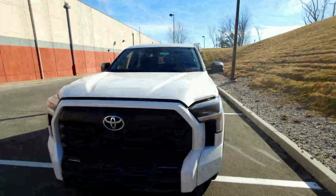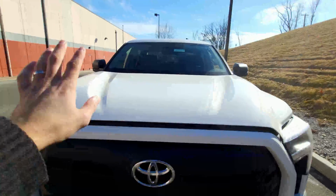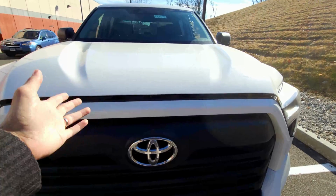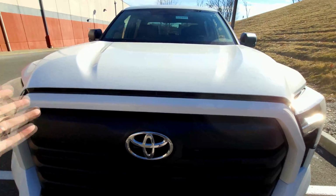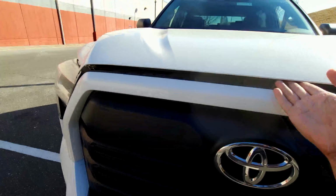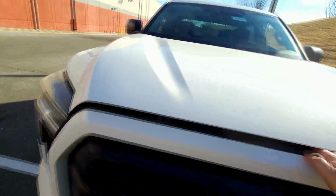It's massive. Of course, this particular vehicle, like every other Toyota, comes with Toyota Safety Sense 2.0, which is an active suite of safety technology. So automatic braking, lane departure warning, blind spot warning, and all that fun stuff.